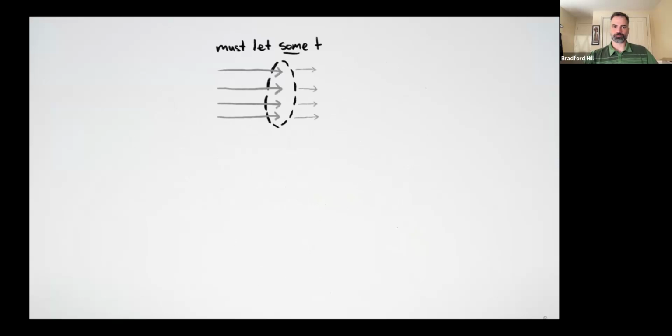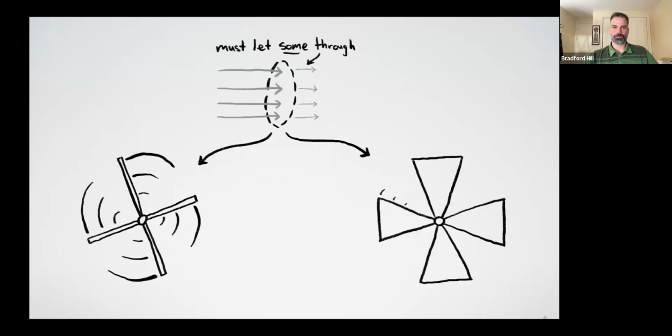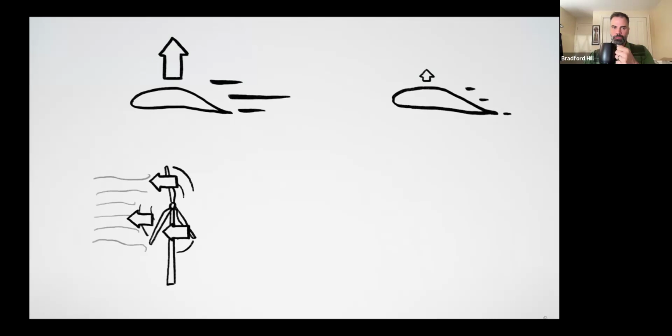Since windmills can't block the wind too much, they're faced with a trade-off. Either have fast-moving blades that cover a small amount of area, or slow-moving blades that cover a large amount of area. This is because just as an airplane wing produces more lift the faster the plane is moving, a windmill blade catches more of the wind the faster it's moving.